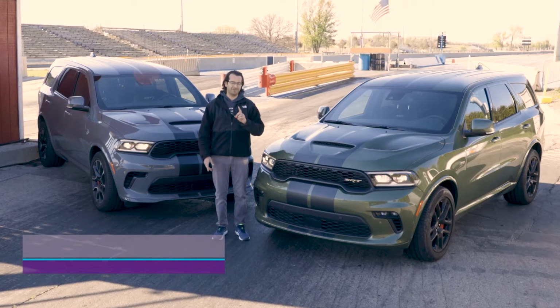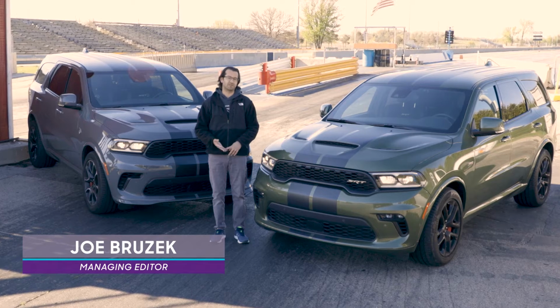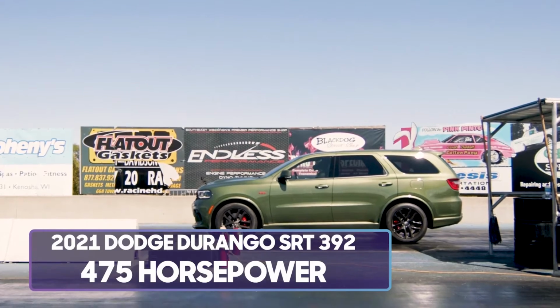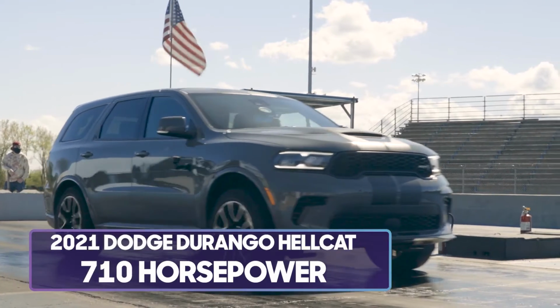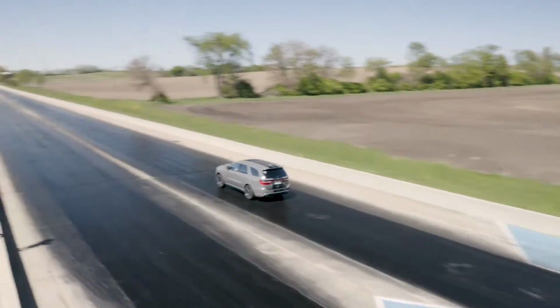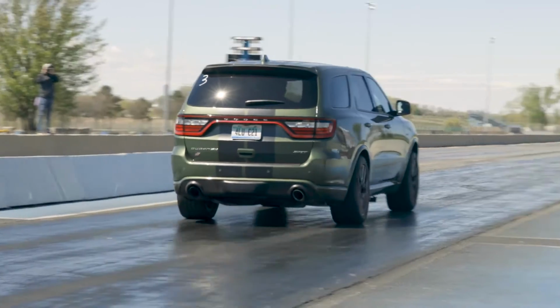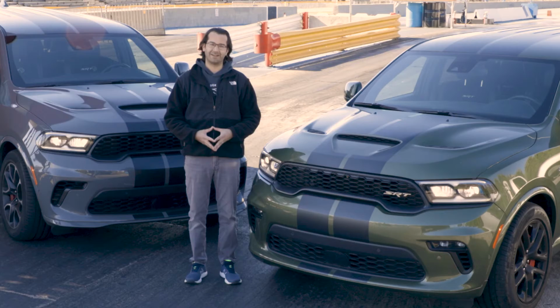Today we're talking about value. As automotive journalists, we are here to help you make informed decisions to find the perfect car at the right price. And that's why we're here with two 3-row SUVs, and we're going to see how fast they are down the drag strip. And if the Dodge Durango Hellcat is $17,000 faster than the Durango SRT 392. We know, hard-hitting stuff, folks.